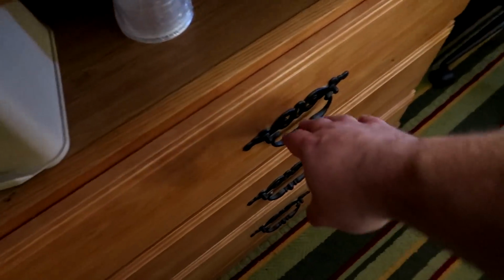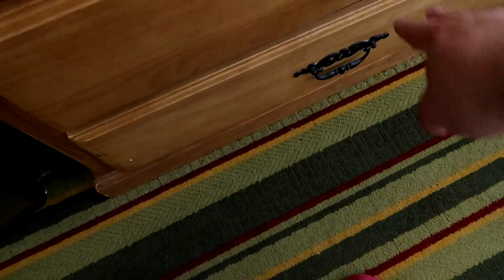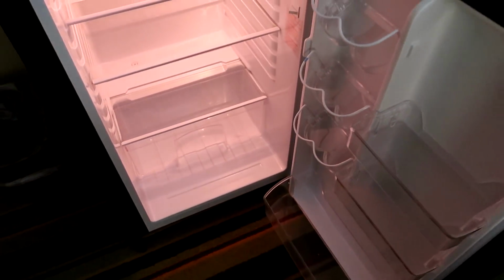Of course, the drawers. I never unpack my suitcase when I'm in hotels. Honestly, I don't really unpack my suitcase when I'm at home. See if anyone left us any presents in the fridge. No, fridge is nice and clean and empty.